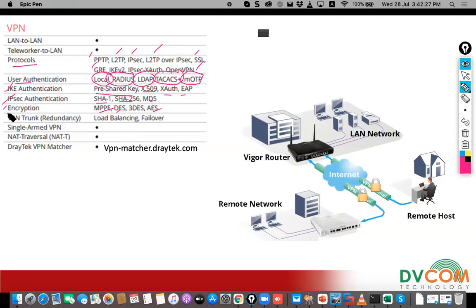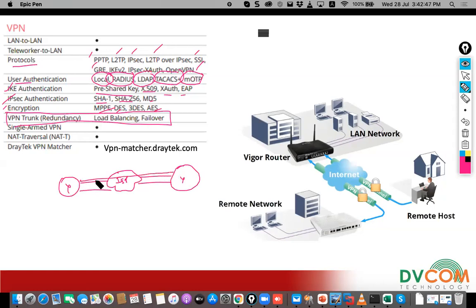So this is a little bit important, guys. If you see here, the VPN trunk, for example, I have two locations. I have taken two internet connections and connected them to the ISP, and the same in the other location also. So VPN trunk redundancy is nothing but, first, the active VPN is established on one link. In case this link is down, I can establish the VPN with the other internet connection. So I have two internet connections in each location, connected with the other side as well. This one is the VPN 1 trunk, and this is your VPN 2 trunk.